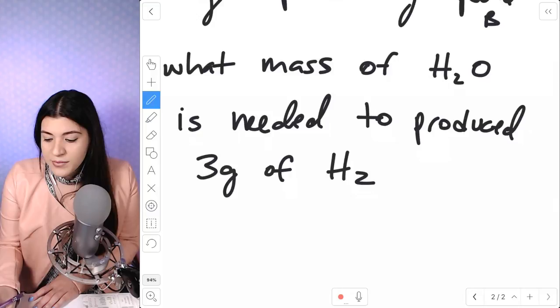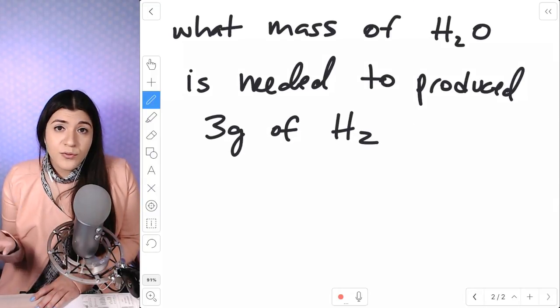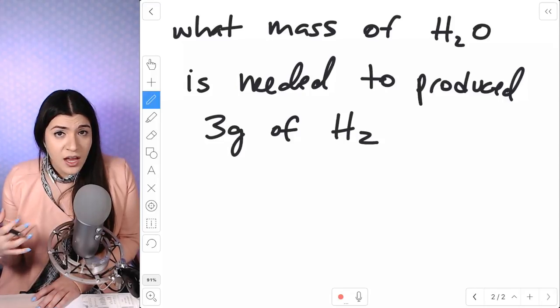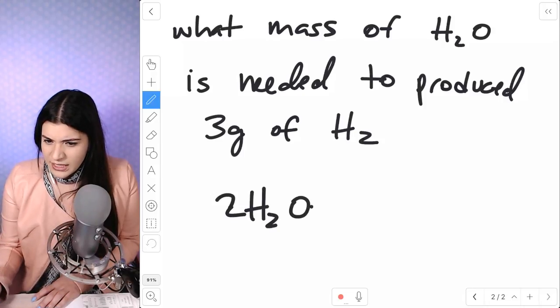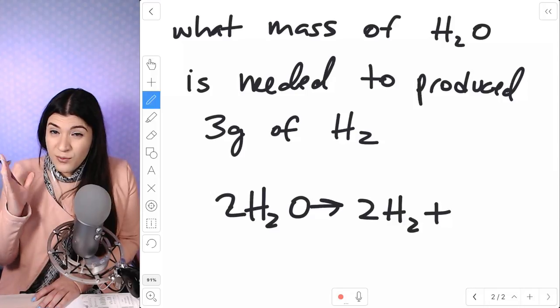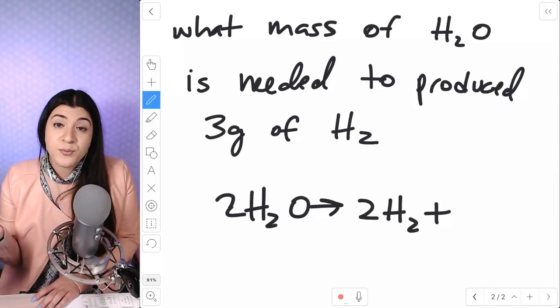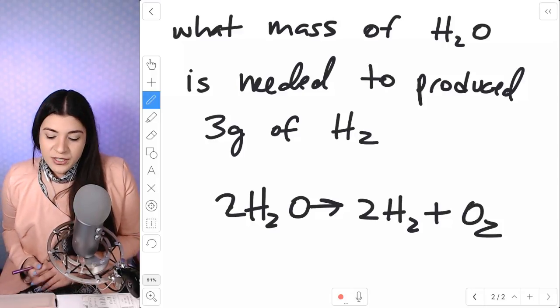So we're going from grams of one compound to grams of a completely different compound. And then they will provide you with an equation. Sometimes they will have you balance it. For now, I'm just going to give you the balanced equation because I want us to focus on how to go from grams of one compound to grams of a completely different compound. So this is O2. Okay, so this is our balanced equation.